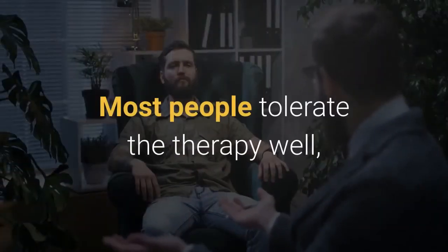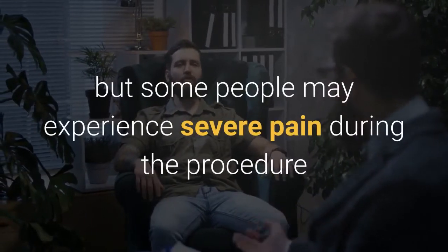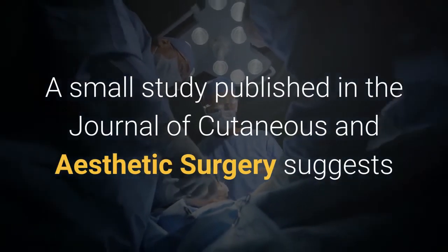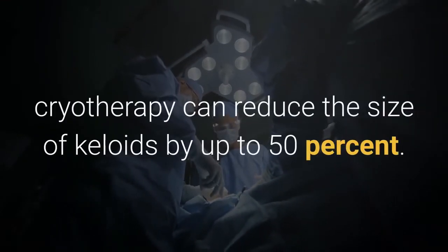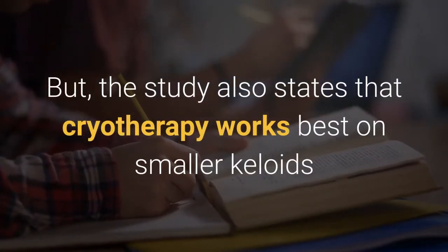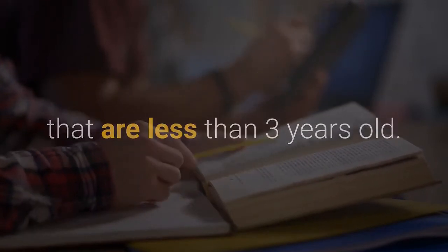Most people tolerate the therapy well, but some people may experience severe pain during the procedure that goes away afterward. A small study published in the Journal of Cutaneous and Aesthetic Surgery suggests that after several treatments, cryotherapy can reduce the size of keloids by up to 50%. But the study also states that cryotherapy works best on smaller keloids that are less than 3 years old.